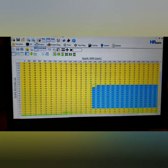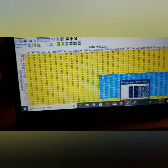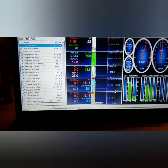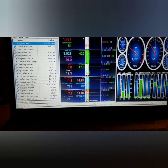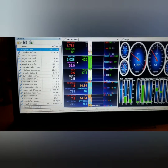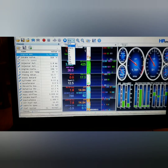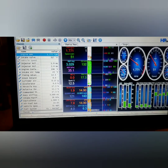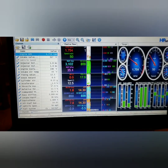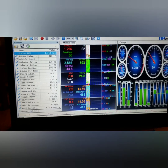Like, going from idle to tip-in. But let's go back to the log and see, so we know we're making our changes in the right spot. Alright, I'll pause it. Let me just go to where I'm idling and driving. And let's actually speed it up a little bit and go to our grams of air. 15 grams of air, 50 mile an hour, 20% throttle.